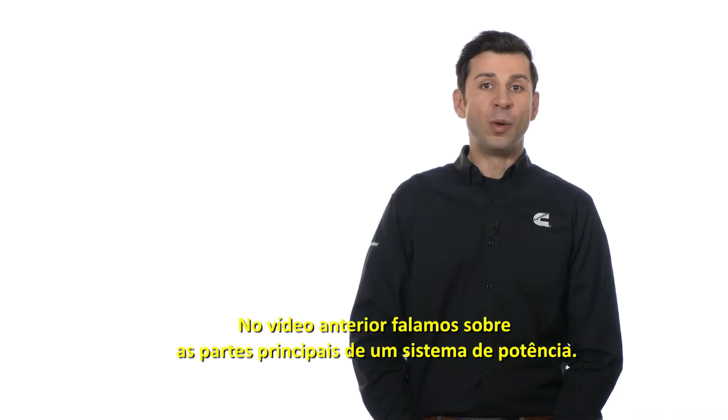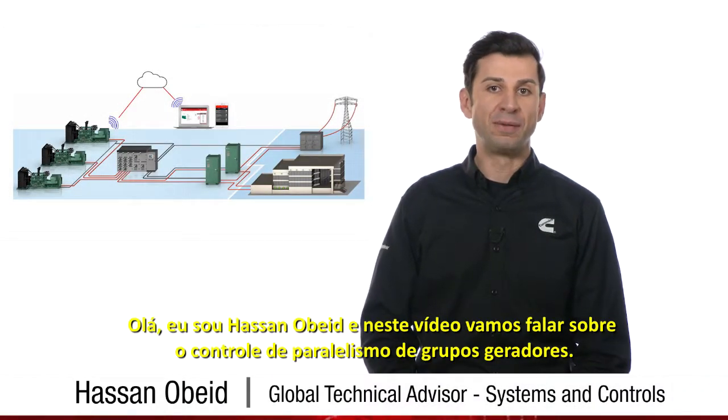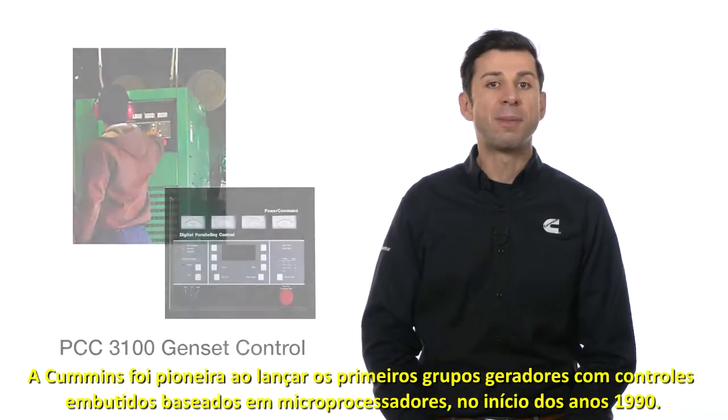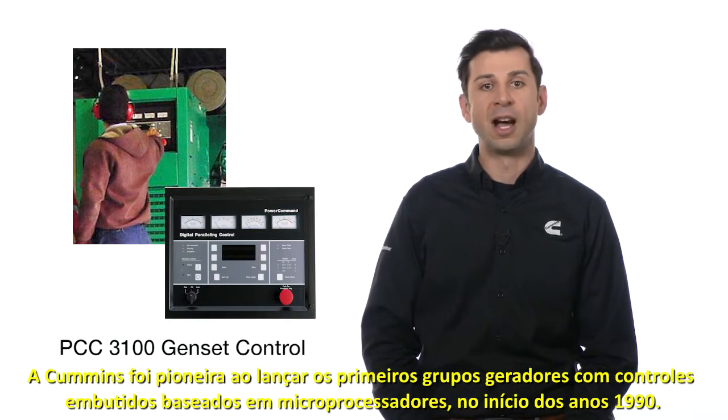In the previous video, we discussed the major blocks of a power system. Hi, I'm Hassan Obaid. In this video, we will focus on the generator set paralleling control. Cummins pioneered the first onboard microprocessor-based generator set control in the early 90s.